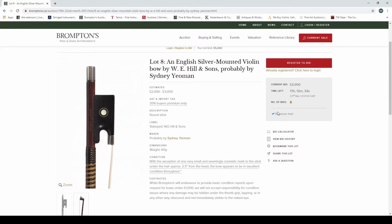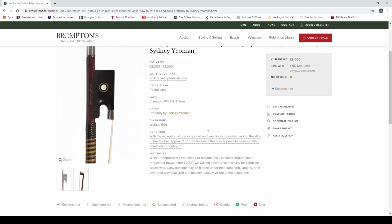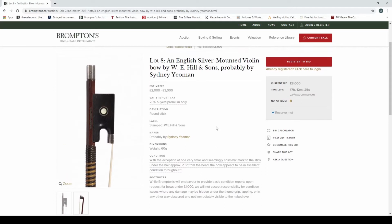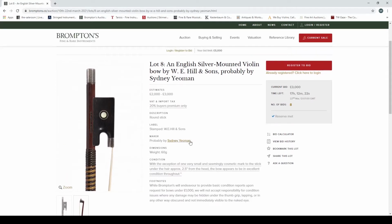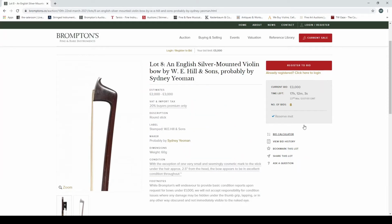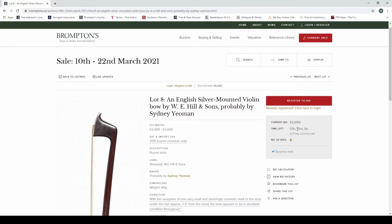8 bids. The Hill bows are very popular with players, they're quite reliable, quite consistent. So they're quite popular. Round stick, probably Sidney Yeoman. Weight 60 grams. With the exception of one very small and seemingly cosmetic mark to the stick under the hair, approximately 2.5 inches from the head, the bow appears to be in excellent condition throughout. But yes, the Hill bows always seem quite popular, so I suspect that will probably go up in value a bit beyond 3. I'm very curious.